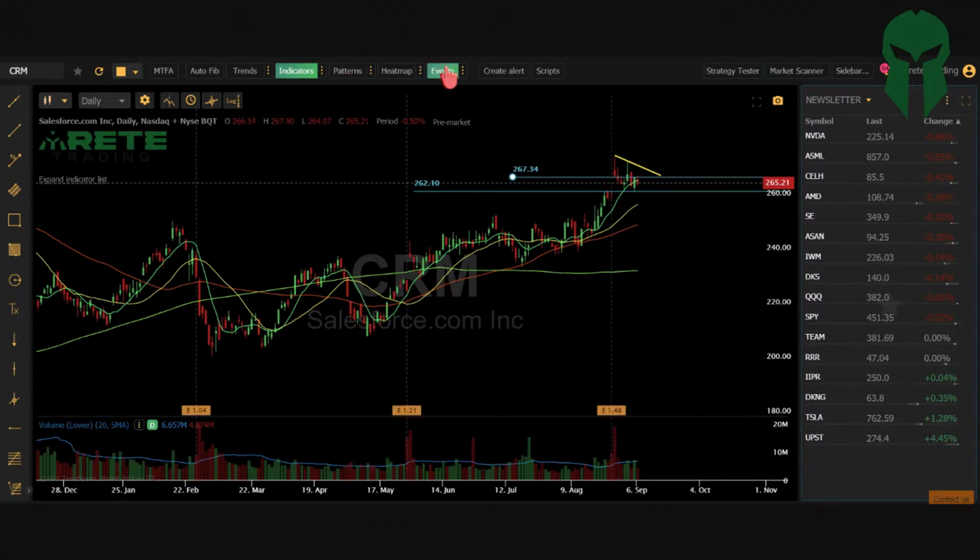What does this stock do every time it comes out with earnings? Opens up and gaps down and runs down. The time to buy this is when it finally finds some kind of bottom after earnings. That's when you buy it. Not now.